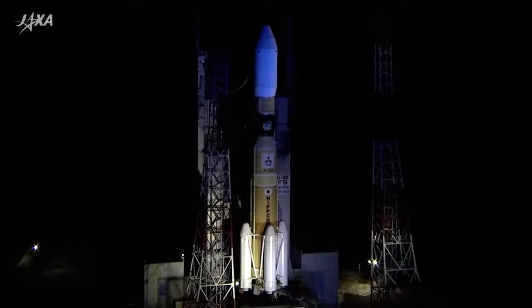Our launch site operators have given reports that the final checks are underway. All is looking good. The terminal countdown operations for the H-IIB Flight 9 started, and we are now in the final stage of the terminal countdown operations.